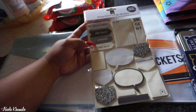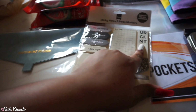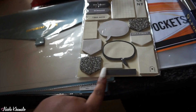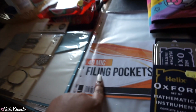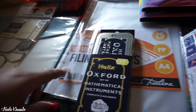And then at Typo I got the sticky notes and page marker set. It has the appointment, the due today reminder, and take notes, and then the urgent, which is really what I got it for. And then there's don't forget, and all of these little speech bubbles and these strip ones. So I thought I'm going to get a lot of use out of that. I got 25 plastic pockets.